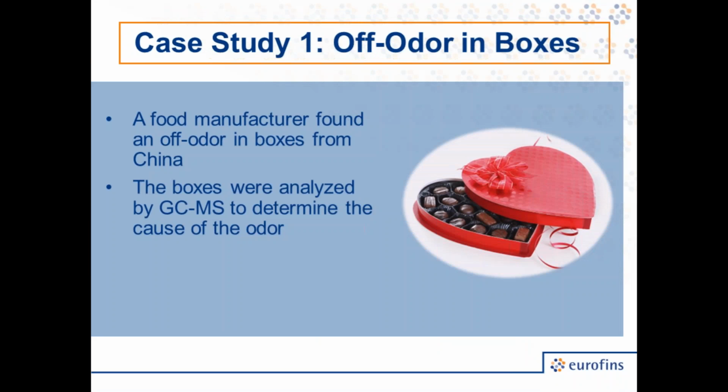So the first case study we're looking at is in a packaging material, looking at an off-odor in cardboard boxes. A food manufacturer that was manufacturing chocolates was packaging these chocolates in little cardboard boxes. They had ordered a batch of these boxes from a manufacturer in China and found that these boxes had a funny odor associated with them. Obviously they didn't want to put their chocolates in these boxes if they didn't want that odor to migrate to the sample, and they didn't want their first impression with the consumer to be an off or funny smelling box.